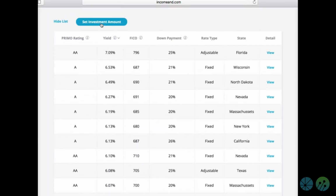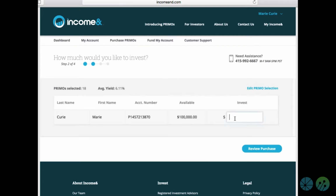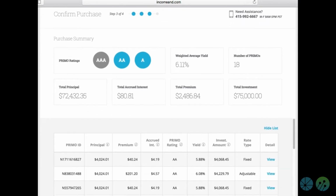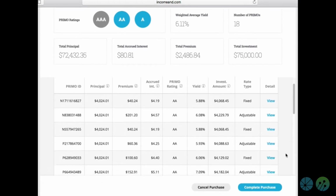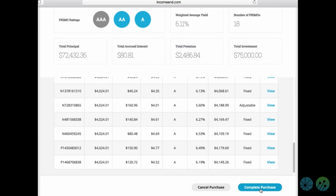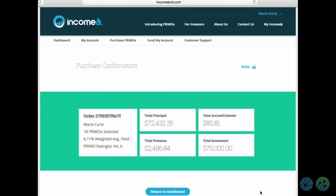And so the next step is she goes to fill out the investment amount. And she decides to put in $75,000 of the $100,000 that she has in her account. Then moves on. So here again, she can see the Primo ratings that she chose, the expected net yield of the portfolio, and the number of Primos that make that portfolio. But now she gets a breakdown of that investment amount. So she can see how much mortgage principal she bought, how much accrued interest she purchased, and the premium that she's paying. She also has one last chance to scroll through the list of individual Primos to make sure that she didn't miss anything. Satisfied, she clicks complete purchase, and she gets her order confirmation.